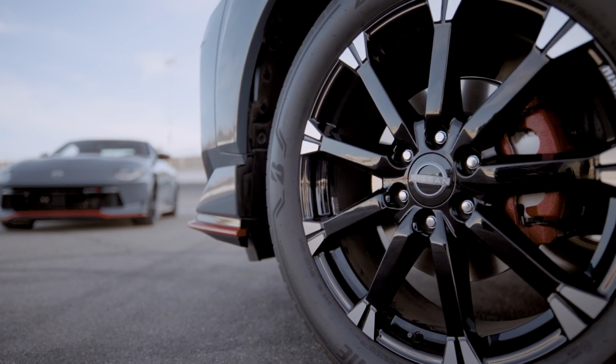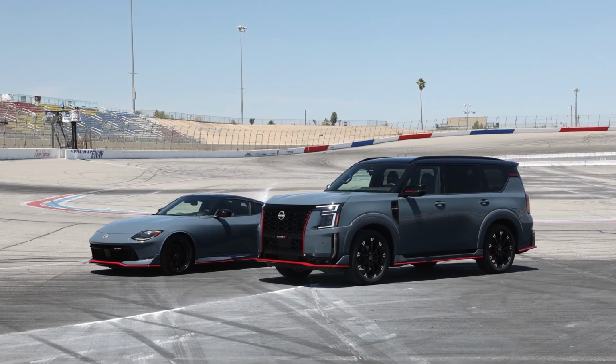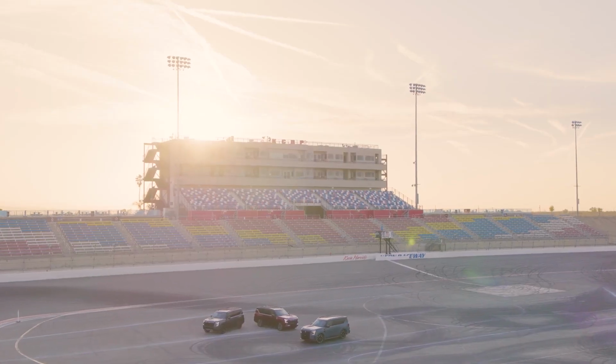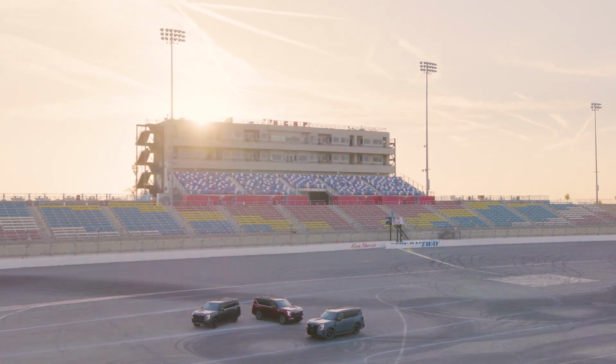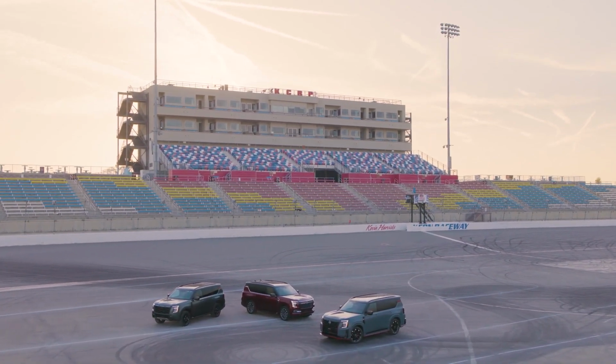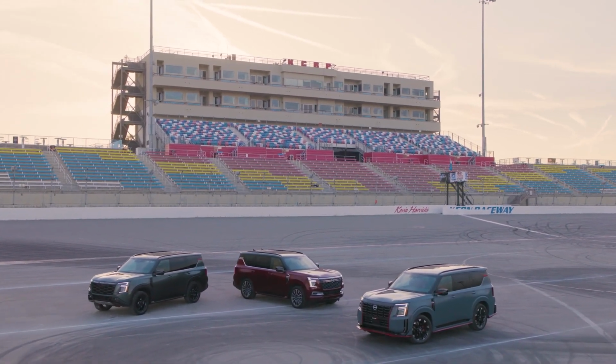The 2026 Armada Nismo showcases Nissan's commitment to blending performance, style, and practicality. With its potent engine, dynamic handling, and distinctive design, it appeals to those seeking a thrilling yet versatile full-size SUV. Whether cruising highways or towing up to 8,500 pounds, the Armada Nismo delivers a unique combination of power, presence, and value, making it a standout in Nissan's lineup.